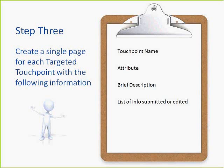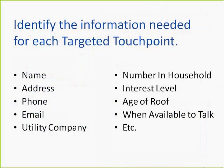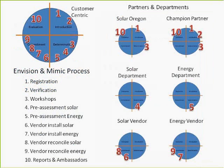So step 3, here's where we get into creating the single page for each targeted touch point with the following information. So on your third page, basically all we're doing is we're just trying to find out, well, what is the touch point name? So like the champion, okay, in a minute ago, let's go back. These are actually the touch point names. Solar Oregon, champion. Or excuse me, these are the touch point names. Those are the targets. So these are the touch point names. Okay, these become the touch point names.